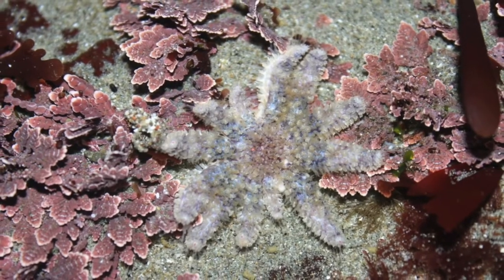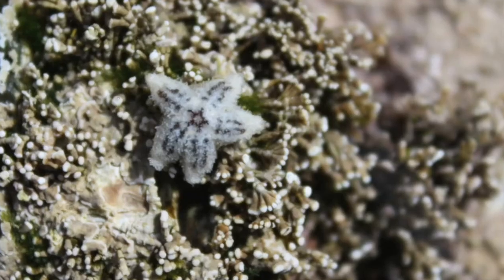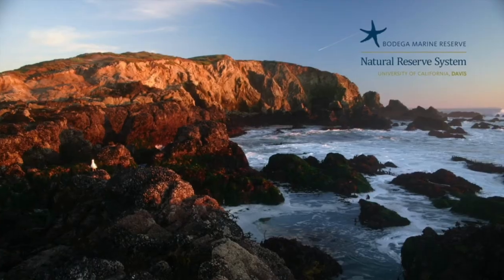We still have a lot to learn about sea stars, so keep your eyes open if you visit the seashore, and perhaps you'll make a new discovery.